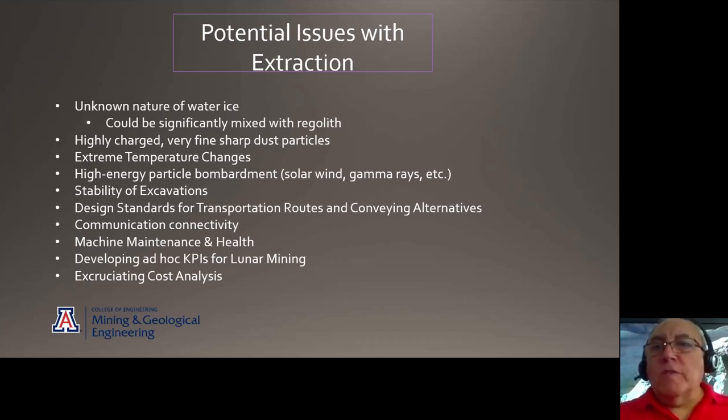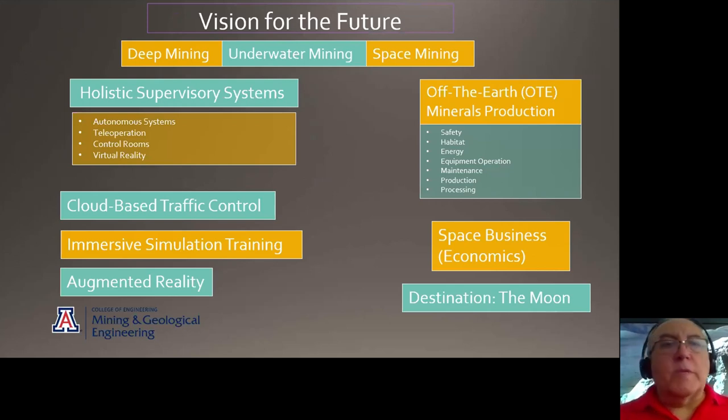The vision for the future, and with this we conclude the presentation, is how the University of Arizona envisions all the work that has to be done. Some of these things were previously mentioned as part of the analog lab, so I think it's compatible with that. But basically, we want to focus more on the supervisory systems, the control rooms, and minerals processing also.